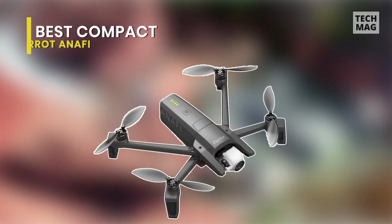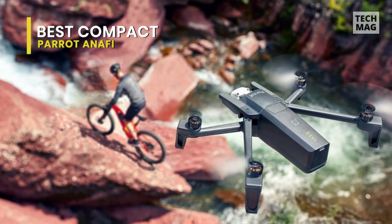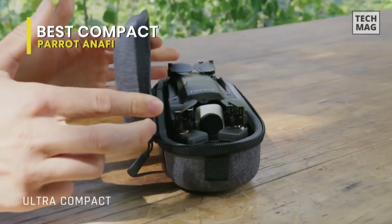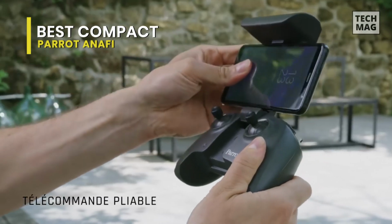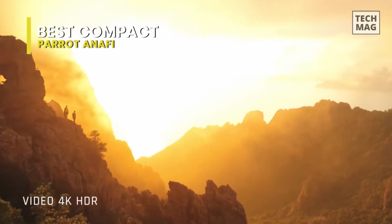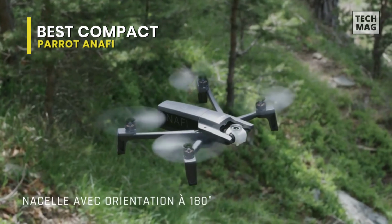Best Compact, Parrot Anafi. The Anafi is without doubt an impressive drone with crucial features, namely its camera and flight time. That makes it a genuine contender in that gray area between enthusiast and professional. But I can't help but feel let down by some of the Anafi's contradictions.